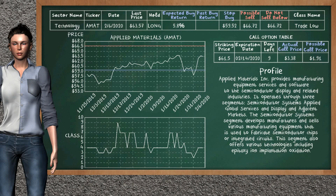On the call option table, Applied Materials has a striking price at $61.50. For this option, the actual call price is at $3.38, but we expect a possible call price at $1.91.